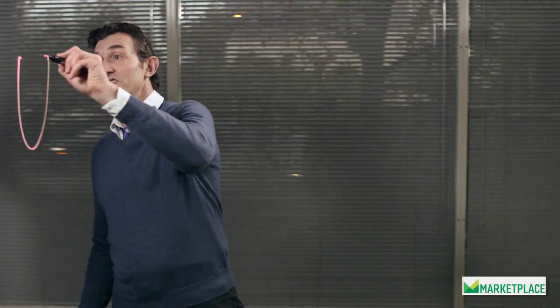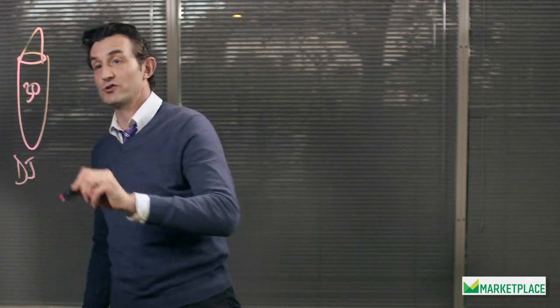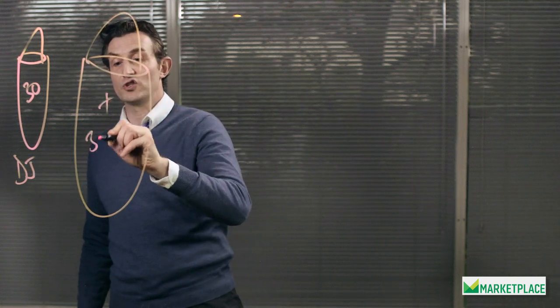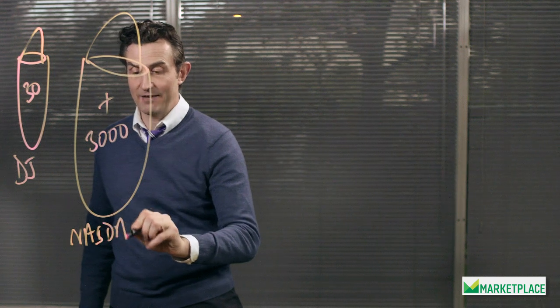So an index is kind of like a basket of shares of select companies, right? So you can have a small basket like the 30 shares in the Dow Jones Industrials, or you can have an enormous basket, like the more than 3,000 shares that are in the NASDAQ index. The NASDAQ, of course, is a very tech-heavy index.